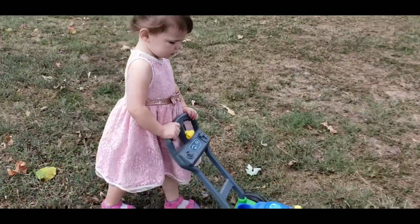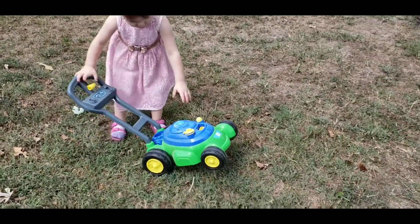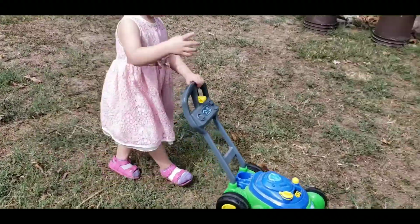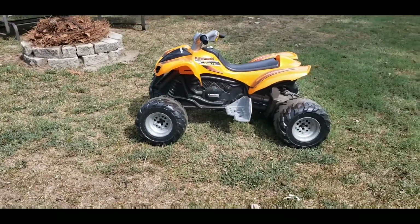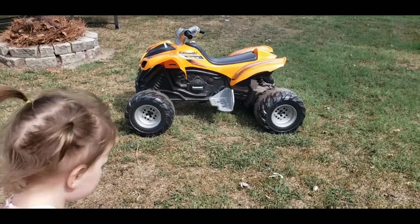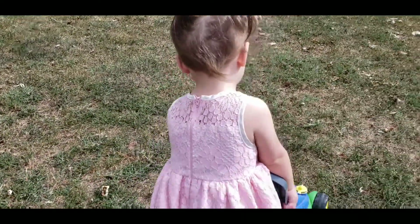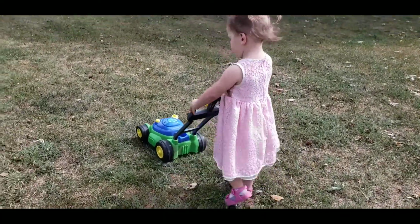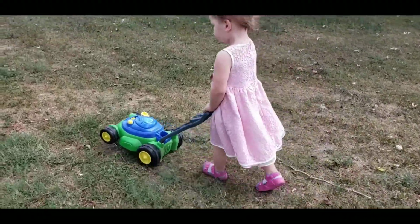Yeah. What color is your lawnmower? Yeah. And that's green and blue. Green. Good job. What color is the four-wheeler? That's an orange four-wheeler. Can you say orange? No. Oh, yeah.